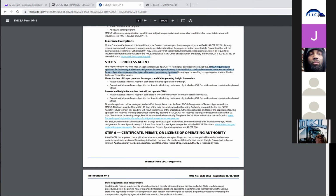FMCSA requires each applicant for operating authority, in our case broker, to designate a process agent in every state in which it conducts business or maintains an office, okay? So typically you're gonna be maintaining an office in one state beginning, right? You probably work from home, but in each state you conduct business, in other words, you get contracts with shippers, then you are required to have a process agent or process server in that state, okay? A process agent is a representative upon whom court papers may be served in any legal proceeding brought against a motor carrier, broker, or freight forwarder, okay?